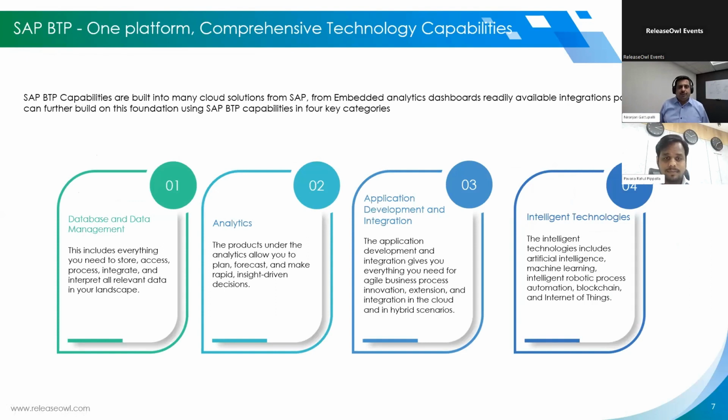So just to touch base, I know you are more techies than us in terms of BTP as a platform and its capabilities. Be it data management, be it application development capabilities, completely SaaS-based, cloud-enabled, in line with the cloud-first strategy of SAP, be it the analytics that bring a lot of insights into decision-making, and the more advanced intelligent technologies, the AI and IoT that SAP is bringing to the table. So BTP is the forefront of innovation from SAP, and all the things that are latest are available on BTP today.